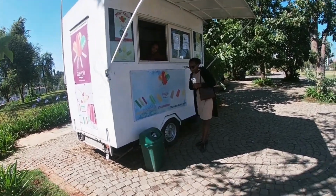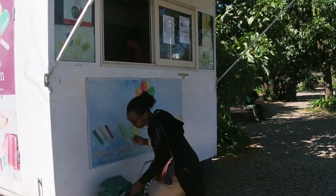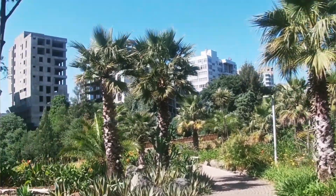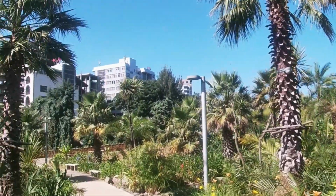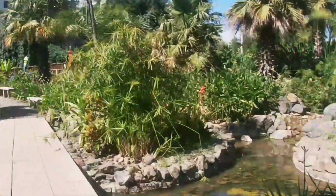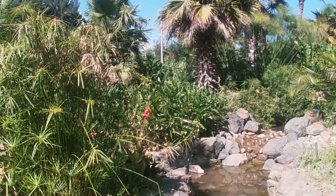So there's a stall. Let me zoom in. I got a strawberry. Did you know Ethiopia is this green? There is water. You wanted water? There is water. Some fountain over here. Oh, this is nice. This is inside the city center of Addis Ababa.